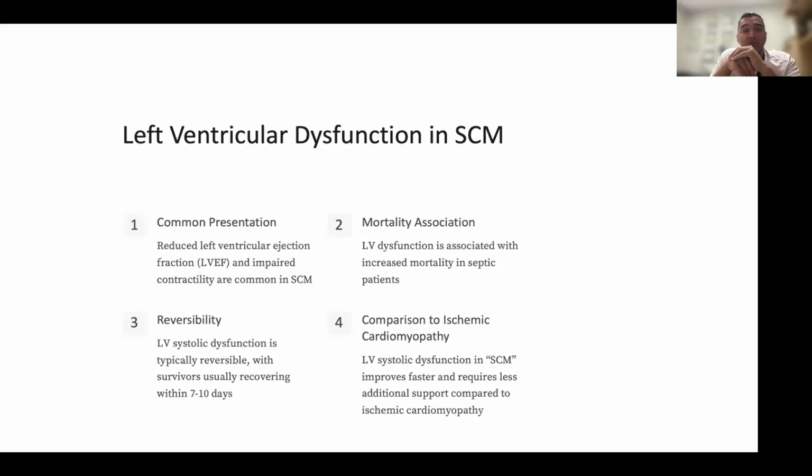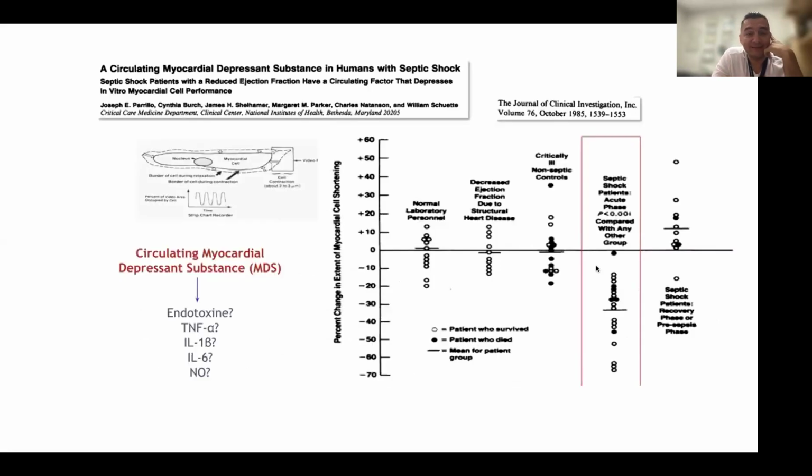However, those patients who pull through tend to reverse their left ventricular dysfunction quite nicely, usually at about a week's time, and they tend to recover quite nicely. This is, as I mentioned, totally a different entity from myocardial dysfunction that comes from other reasons, even if it's primary myocarditis or ischemic heart disease and things like that, and it should be treated as such.